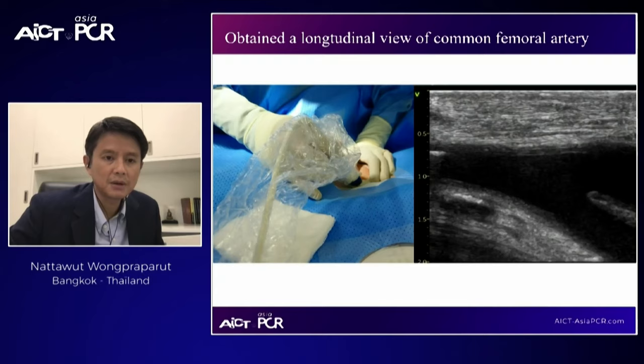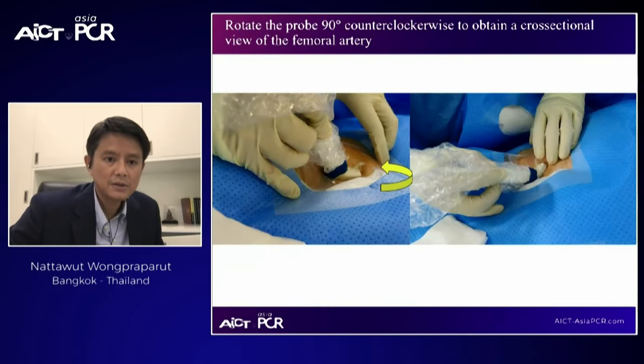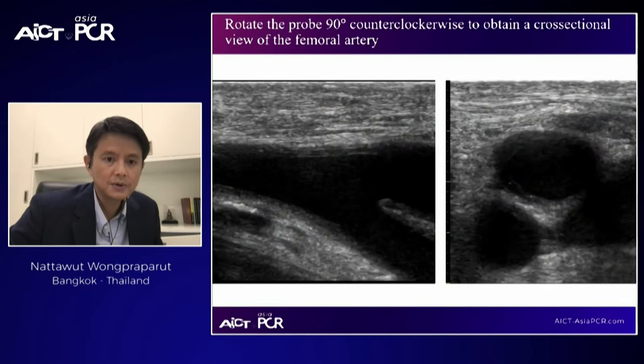Then I will start by obtaining a longitudinal view of the common femoral artery. This is where you have the bird's-eye overview of the femoral artery. You know where the bifurcation is, where the calcium is, and what a possible suitable site for puncture is. Once you have that, you rotate the probe counterclockwise to obtain a cross-sectional view of the femoral artery. In this view, you will appreciate the bifurcation and the femoral vein.